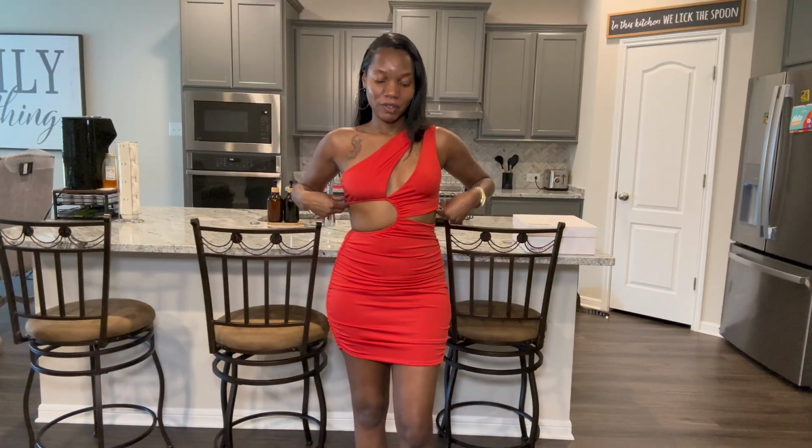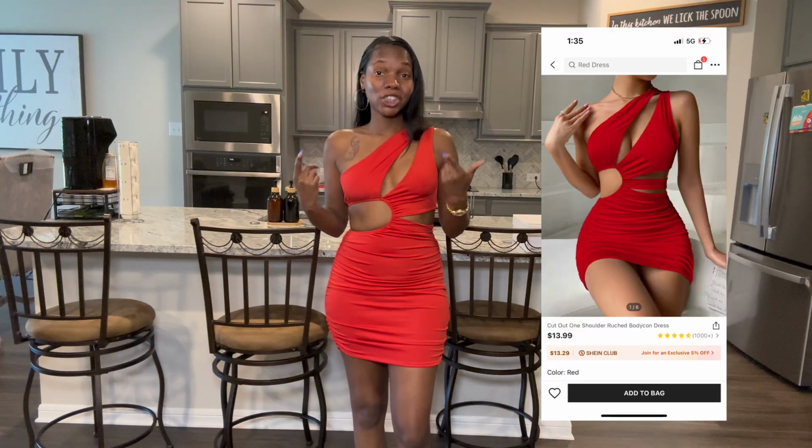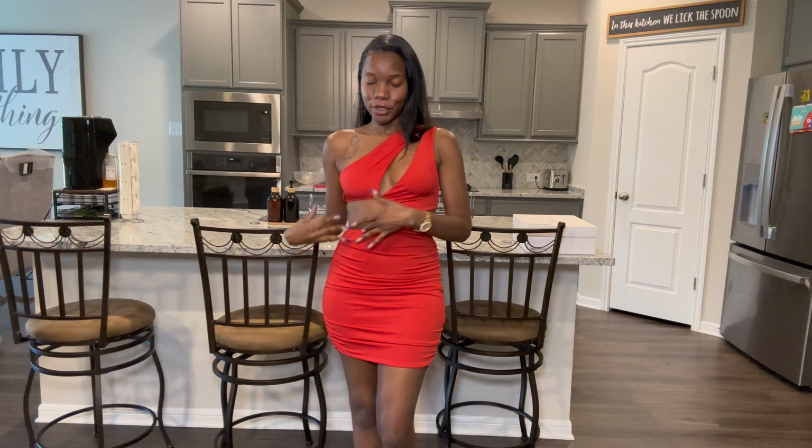So, and this is the next dress that I got. When I tell you guys that this dress sat in my cart on Shein for months, I was just unsure if I wanted the dress. I thought that it would be much more revealing than it really is. I wanted this in brown originally, but brown sold out, so I decided to just get red.